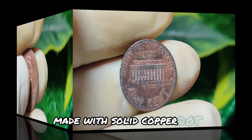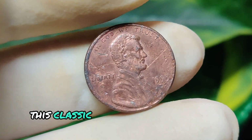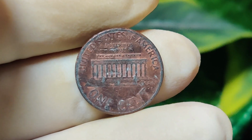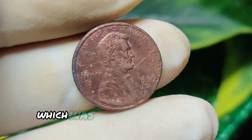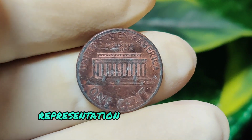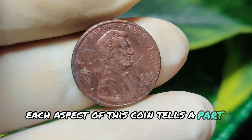On the obverse, or front, we see President Abraham Lincoln in profile, designed by Victor David Brenner. This classic design remains largely unchanged, but subtle variations in strike quality can make certain coins more desirable to collectors. On the reverse side, the coin displays the Lincoln Memorial, which was featured on the penny from 1959 until 2008. If you look closely, you can even see a tiny representation of the statue of Lincoln, a hallmark of U.S. minting craftsmanship. With such rich details, each aspect of this coin tells a part of its story.